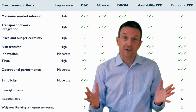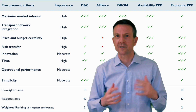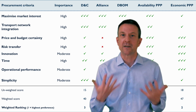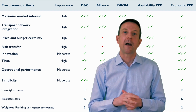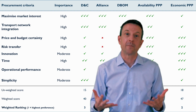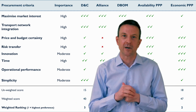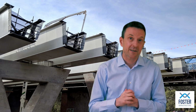So, good choice of delivery models, good choice of criteria, and in terms of the assessment against the criteria, it's pretty much in line with what I would expect from my personal knowledge and experience of projects here in Australia and of the research in relation to on time, on budget performance of projects and the potential issues over the life cycle of the infrastructure. So to me, it looks like a sensible answer.